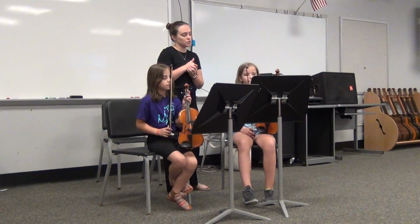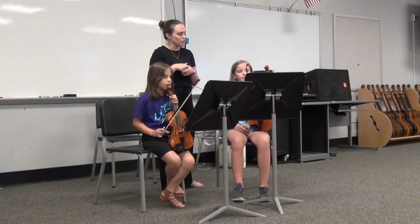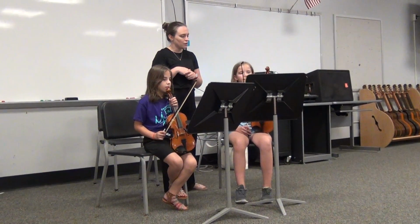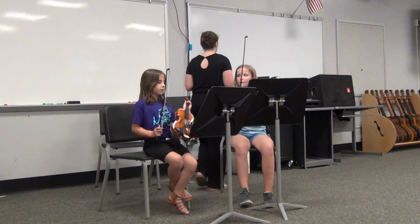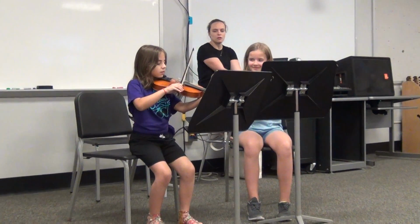It also has a lot of articulation, right? So you guys have been working on playing short versus long bows as you've been working on this. All right, so whenever you two are ready, here are the Very Important Violas performing The Clock Store.